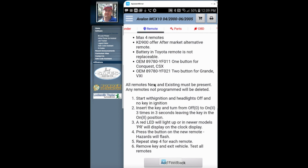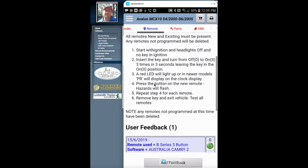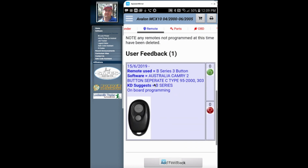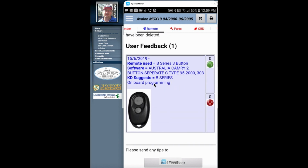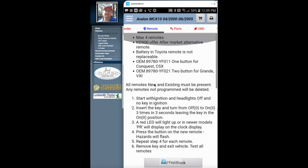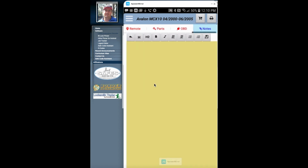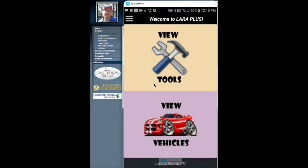We've got some information here on KD900. So that's good as well. That's a tool a lot of people use. It's a cheaper Chinese cloning type tool. What else we got here about the red LED light flashing? User feedback, the remote to use. User Camry remote. Parts. Okay, ignition switch, door switch, rear switch. Cool. OBD, nothing there because you can't really do anything by OBD. And notes. Okay, so general overlook of this particular product, extremely helpful.